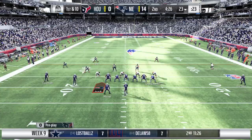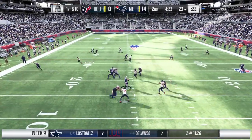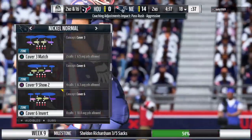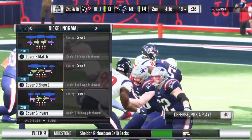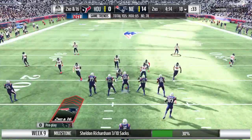Watch him now, Barney. Trying to shake off the interception from the last drive. He'll look to throw. Nowhere to escape, and he goes down. Sheldon Richardson busting through to get him for a loss of 6. Work to be done here on 2nd and 16 after the sack.